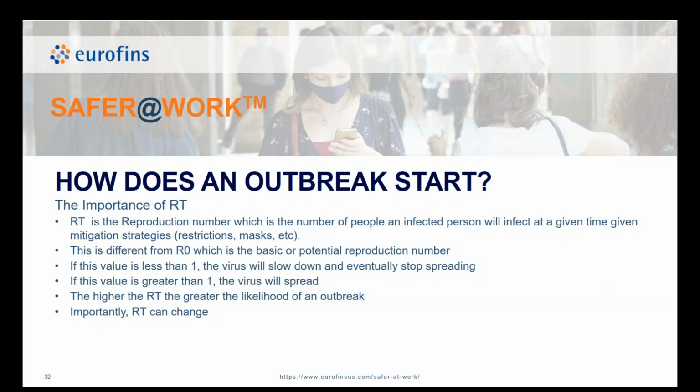Masks affect the RT, behavioral restrictions affect it, symptom tracking, all these things can affect the reproduction number at that time. And I think that's really, really important to understand, because our goal is to keep that RT as low as possible. And all of the strategies we take are really driven at lowering that RT, because we know we have a terrible virus with COVID-19, and that the R0 value is very high, and usually approximates somewhere in the 6 range.